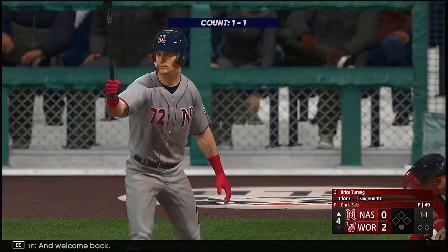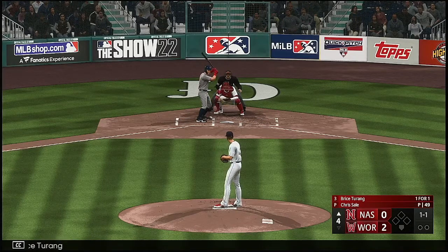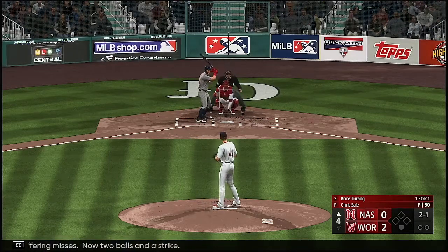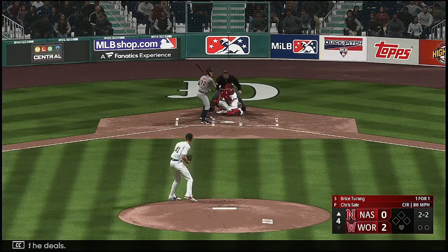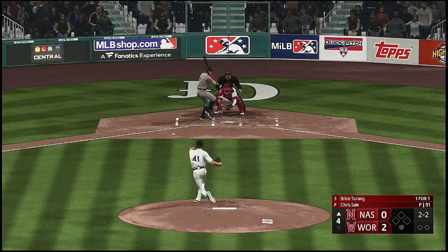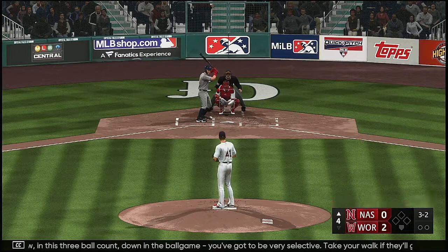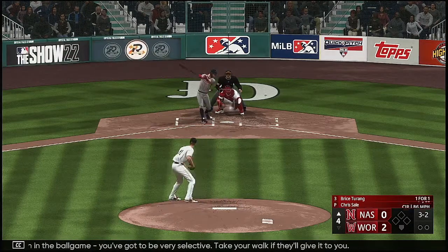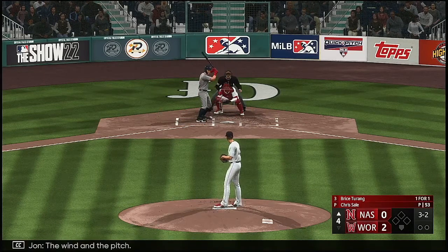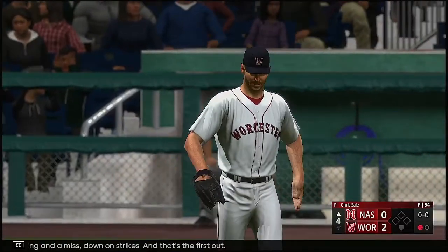And welcome back. New inning getting started. Now, Bryce Terang. The next offering misses. Now two balls and a strike. And he deals. That's off the mark, and that's ball three. Now in this three ball count, down in the ball game, you've got to be very selective. Take your walk if they'll give it to you. The wind and the pitch. And a swing and a miss, down on strikes, and that's the first out.